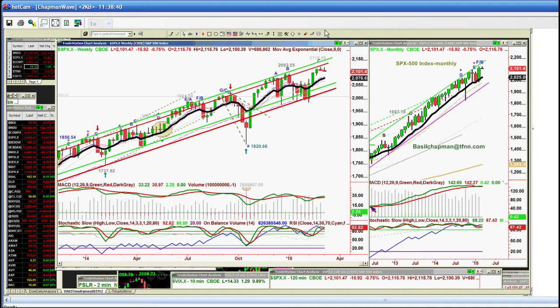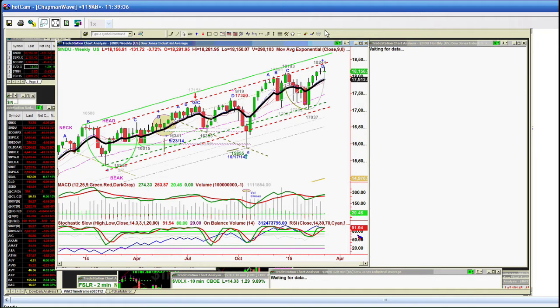My thinking right now is that we're going to have a move that says we don't make a new high. I don't even know what could be the catalyst right now to go above 2119.59, so that we do make a peak C. Sometime next week we make that leg D, and that allows the Dow, INDU, to continue its weekly leg D, because it's already made an extension this week.